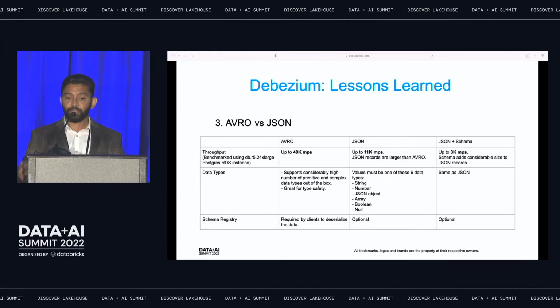The third was what data format to use. Debezium supports Avro and JSON. So we did these 3 benchmarks: Avro, just JSON, and JSON with schema in the messages itself. About throughput for Avro, we were able to get 40,000 messages per connector. I'll come to the per connector part after this. But yeah, 40,000 messages per second per connector.